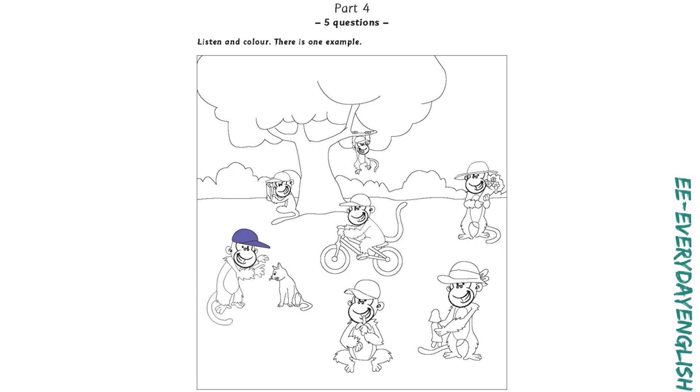Now listen to part four again. One. Oh, there's a monkey on a bike. Can you see it? Yes, I can. Can you color that monkey's hat green? Okay. The monkey on the bike. Its hat is green now.